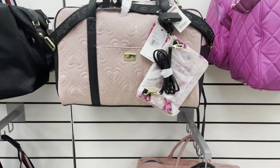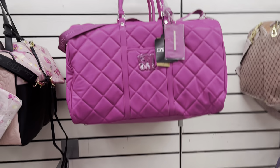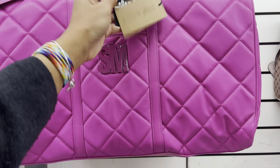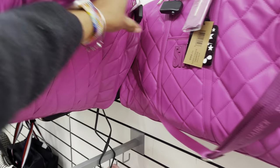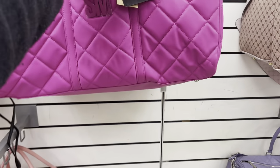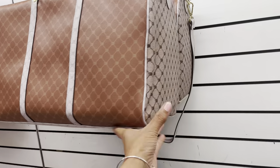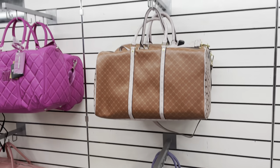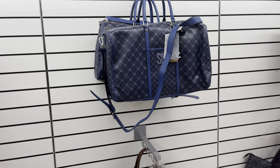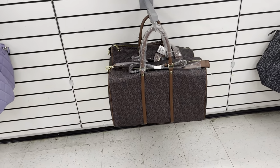Oh, I love this Betsey Johnson, $50. Look at this large Steve Madden. This is a big quilt design. Wow, $60. And you have a pocket right in the front. Look at this. If you don't like the bright colors, you need something neutral, $60. That is pretty. And they also have it in the blue. Wow, down the bottom, $60, Steve Madden.